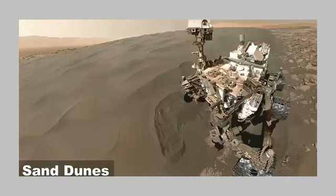What I love about this is not only because it's a selfie, which our camera team learned how to take. They realized that a camera on the end of your arm isn't good just for looking at the microscopic details of the rocks and soils like it was designed to do. You can also raise it up and look at yourself. Thank all the millennials for that tip.